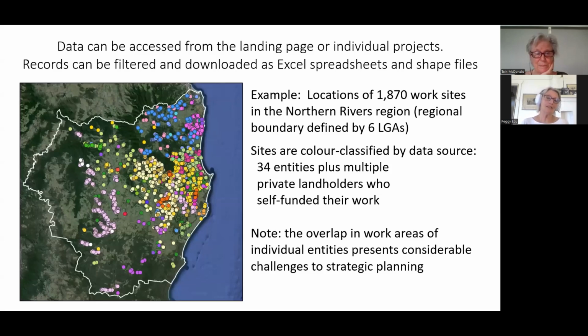This is a map showing one of the benefits that a lot of the end users are particularly interested in. This is just the data entered in the Northern Rivers area. Each of the different colors on these dots is a different entity. And the important point here is the amount of overlap that there is in particular areas. Huge numbers of groups working in the same area that have not been able to share their information. So they haven't known where each other is working. They haven't understood how to plan overall for their local area or regional area without that information.